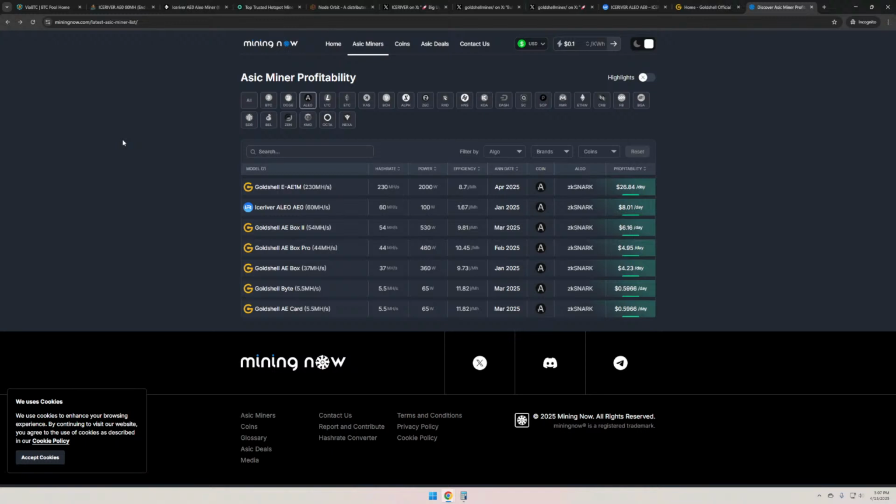You could get the same hash rate with the new AE0 at 60 mega hash at 100 watts, hitting up to 240 mega hash with only 400 watts being used. Ice River just invests in better technology, is more efficient. Gold Shell doesn't. Gold Shell is very much a burn and turn, baby, burn and turn.